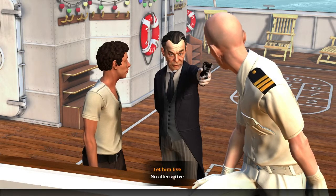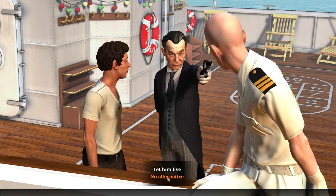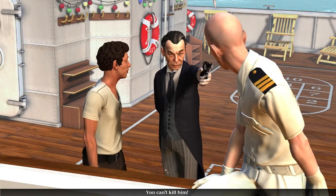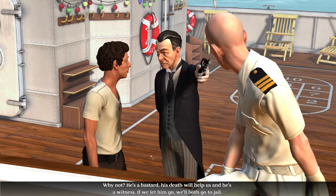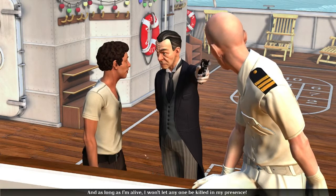So do we let him live? Or no alternative but to get him... Shoot him. Well, I don't think we're as heartless as Inch. You can't kill him. Why not? He's a bastard, his death will help us, and he's a witness. If we let him go, we'll both go to jail. All the same, we're not gonna kill him. You got us into this situation. And as long as I'm alive, I won't let anyone be killed in my presence.